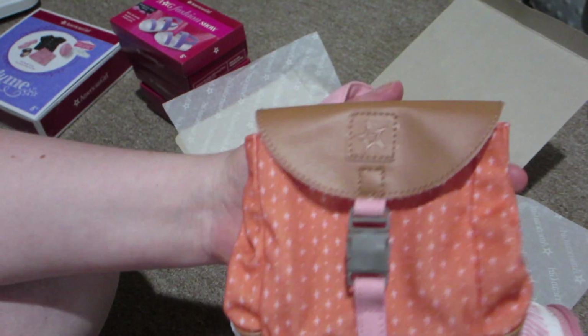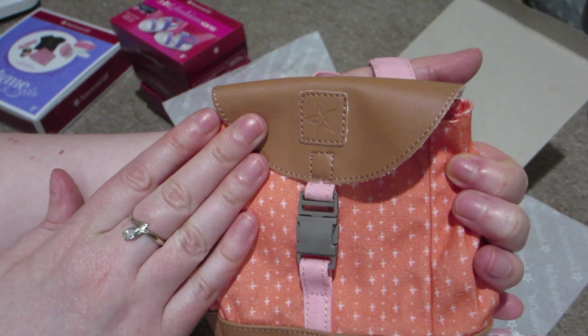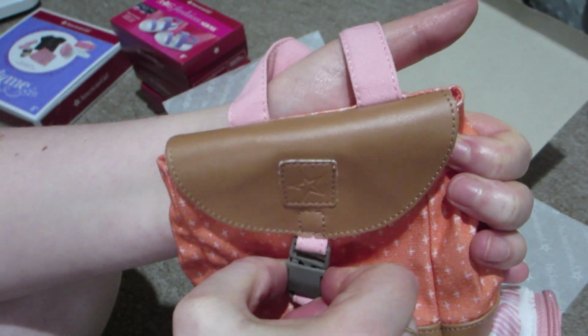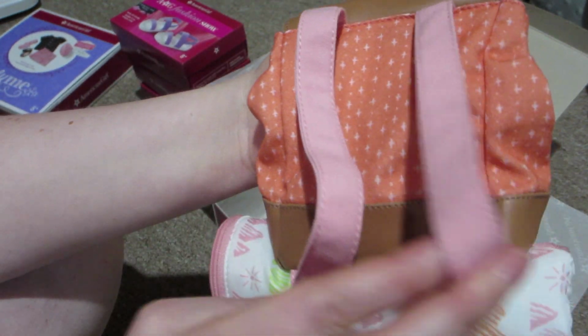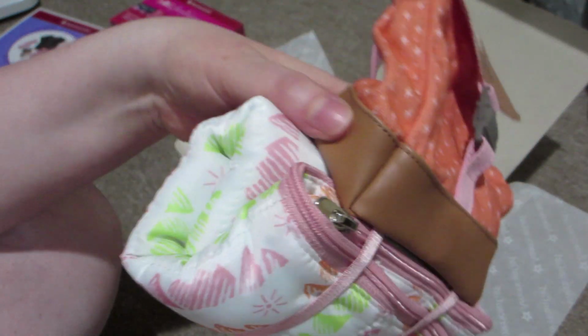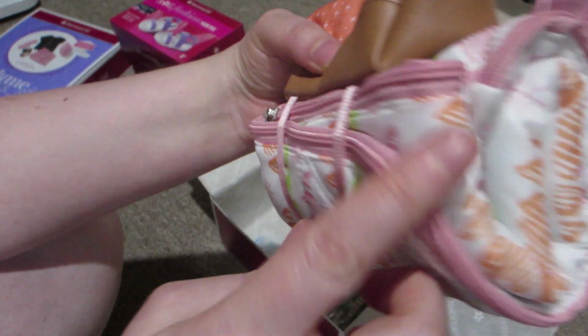So it is this cute backpack. It's a coral color with little white designs on it. And then it's a brown faux leather on the flap and the bottom part. And it has a gray clip to open up the backpack like that. It's got a pretty good amount of space in there, and it's got pink shoulder straps. And then it's got this pink elastic hanging from the bottom of the bag where you can put a sleeping bag. It comes with the sleeping bag already rolled up in place. The sleeping bag is white with orange, pink, and green mountains and pink suns. And it has a zipper to zip up the sleeping bag.